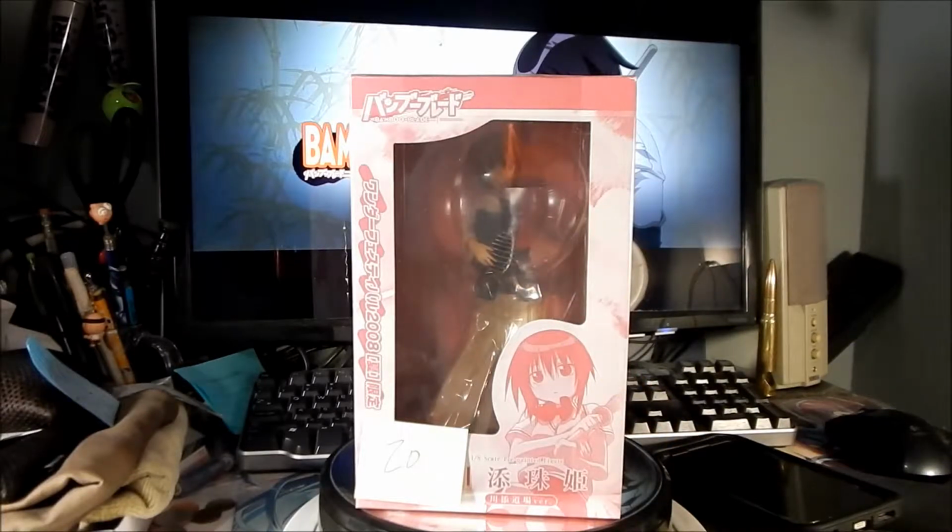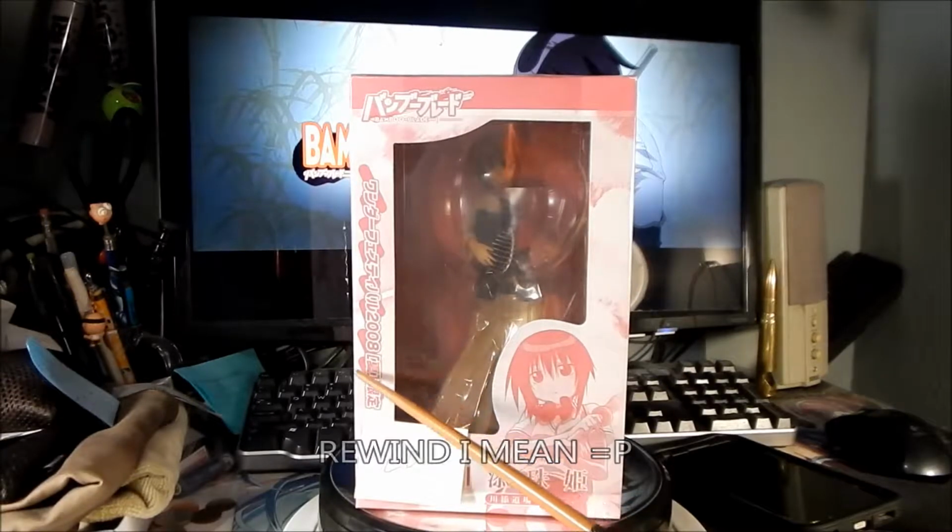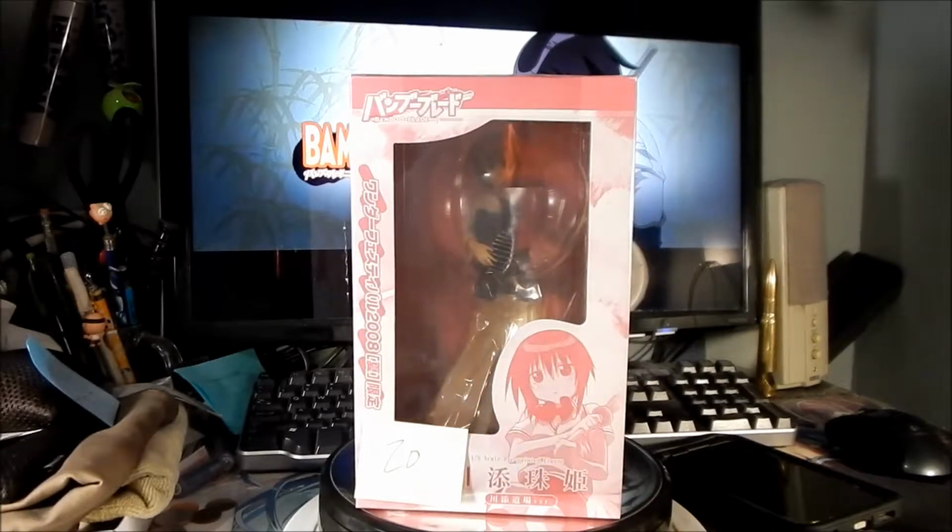So fast forward to about 2008 when this figure came out, apparently, because it says 2008 right here. Bamboo Blade was a manga that came out around that time, and the anime had just started coming out. And Kotobukiya had made this figure. I always wanted it, but it was always kind of out of my price range.